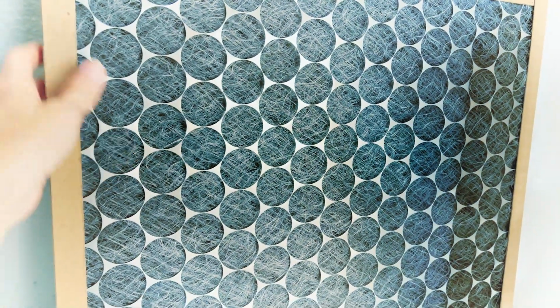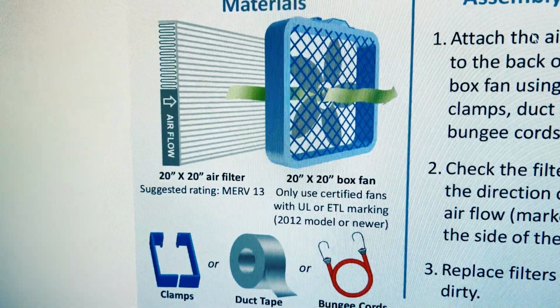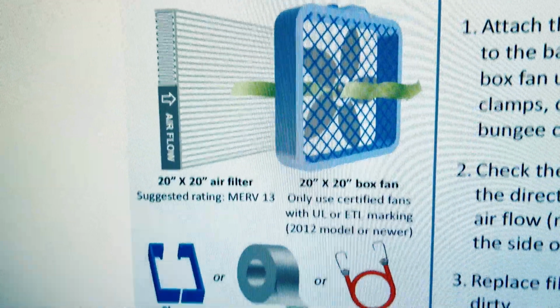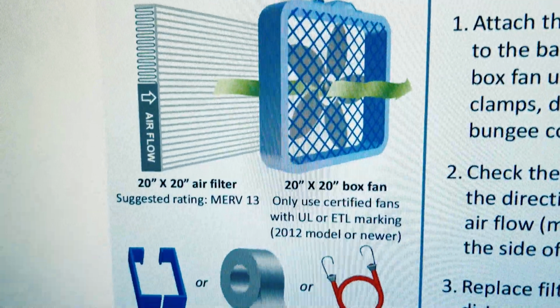You won't want to put the filter on the front of the fan because the force of the air could just blow it right off. But if you secure it good enough, that could be an option. I saw this on the EPA.gov website, and they even recommend that this is a good alternative if you can't get an air purifier.